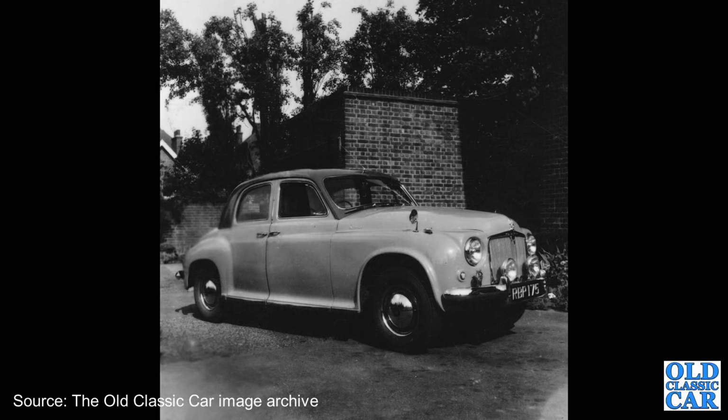The Rover, this is RBP 175, that's a West Sussex registered Rover from about 1954. You can tell it's a fairly early one because the rear end tapers down, but it's not the very early P4 because they had the extra Cyclops style lamp on the front. So this one's a little later than that. It's obviously a two-tone car.